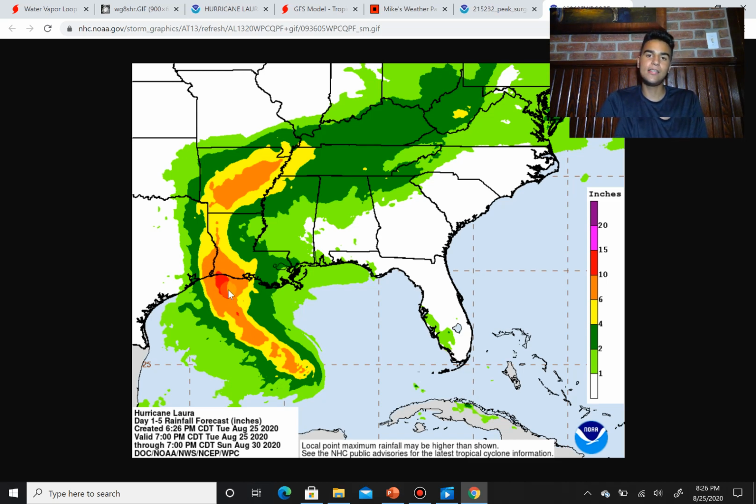So you definitely need to pay attention to your local forecast over the next several days and see how Hurricane Laura moves, because this could be a lot worse than what the current forecast is, since any change between miles will make a huge difference when it comes to impacts.